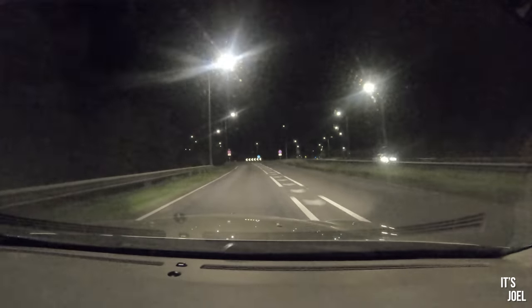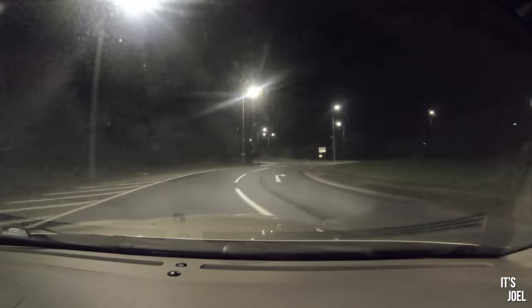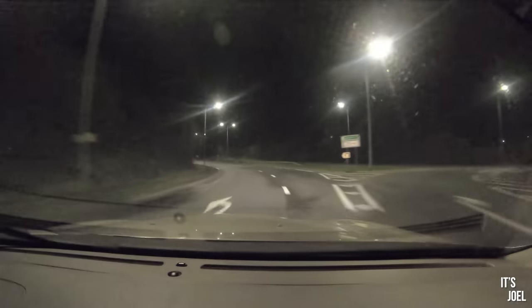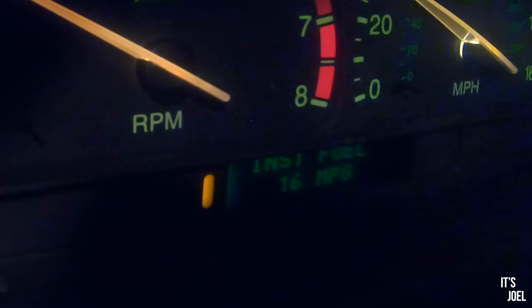40 miles an hour as we approach this roundabout, which is completely clear. We're gonna take the first exit off over here. Oh, that was nice and speedy through there. Who says these fuel economy challenges can't be fun? Currently doing 11 miles per gallon, that's painful.